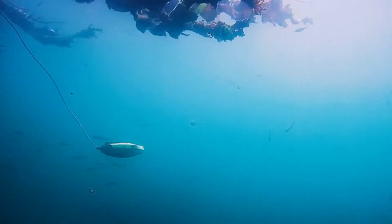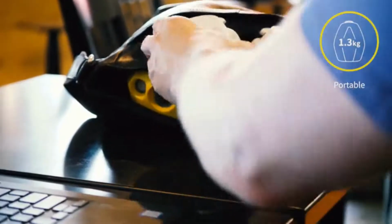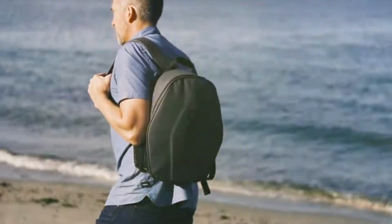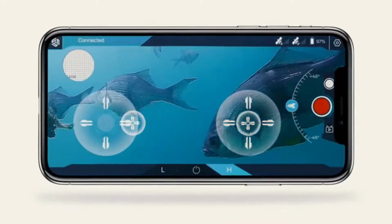Dory connects the aquatic world to the masses, so serious adventurers and fun seekers can explore both in and out of the water. The genius of Dory lies in its compact size and portability. There's no bulky remote, meaning less gear to haul. Instead, you simply control Dory with your phone using the intuitive Chasing Dory app.